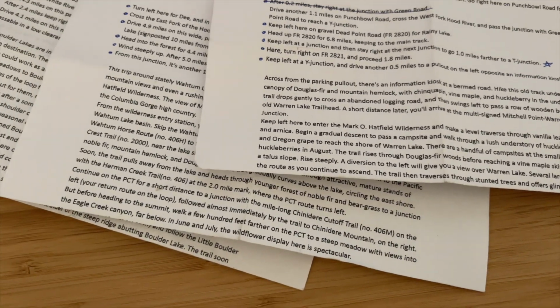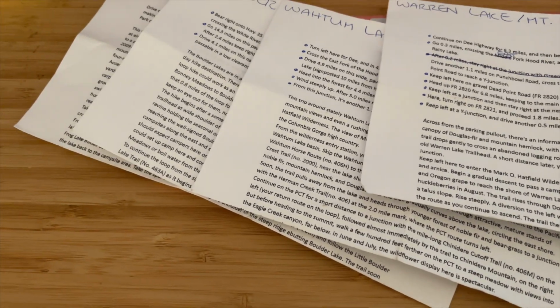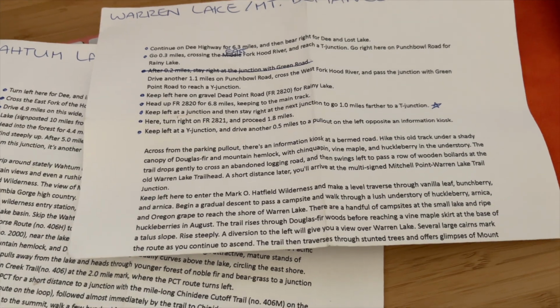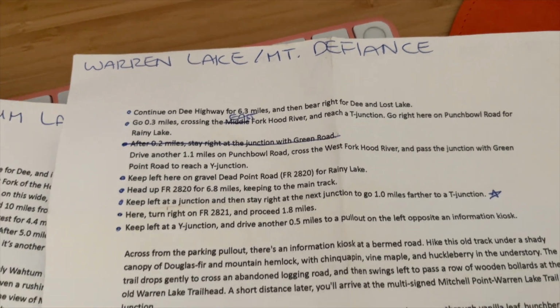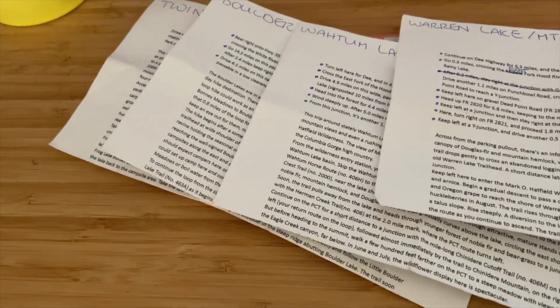I also print out any hike write-ups that may be available to me. I really like the website Oregon Hikers. Just copy and paste the text and I just print it out on this sheet with the directions. Unless it's in one of my hiking guidebooks, then I have that with me as well.